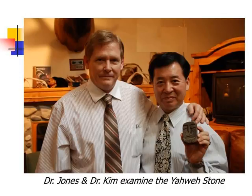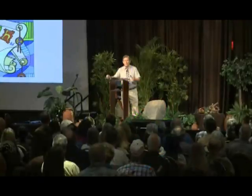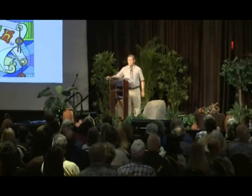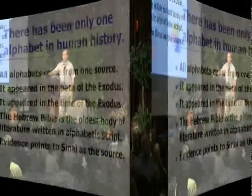And it actually did become the E, because when the Greeks adopted the alphabet, they needed vowels. They were going to add vowels into their alphabet, so they used this for the E. So it actually is still with us in the letter E. The alphabet is the most important innovation in human history. There's only been one. All the others were adopted and adapted from this one.